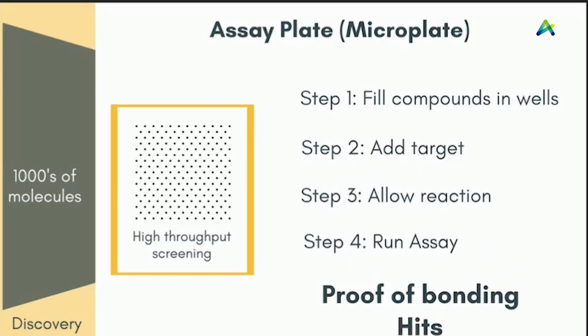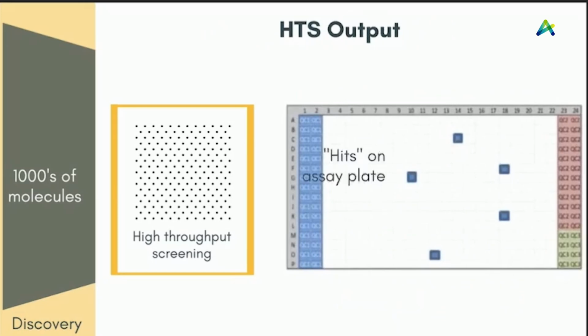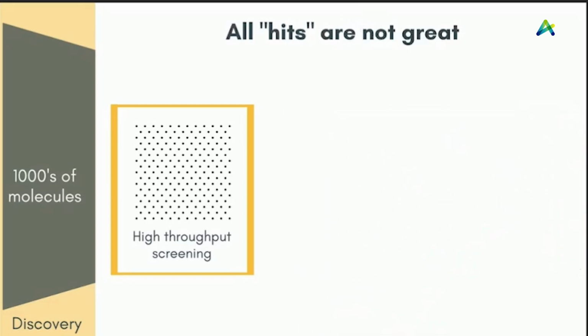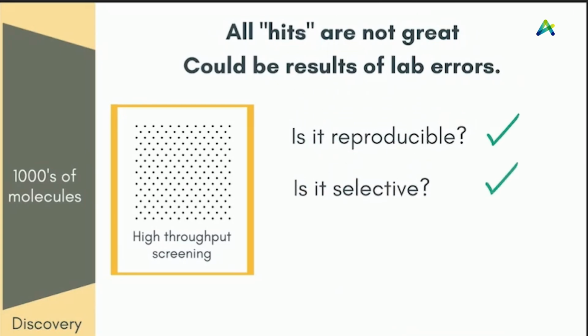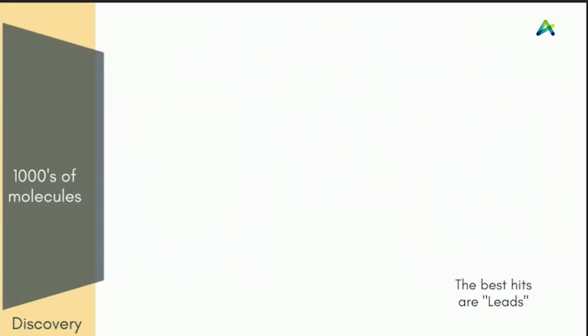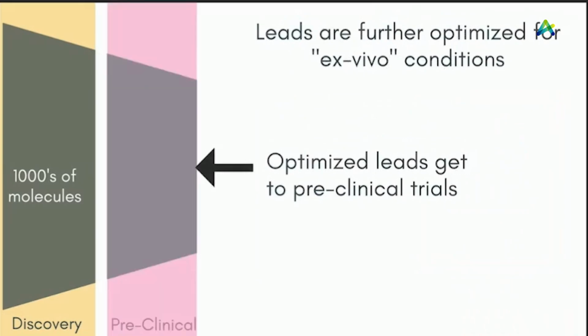The output from an HTS run would look something like this. The blue wells indicate hits. Not all hits are great. Some are just accidents or results of lab errors, so they need to rerun the assay to see if the results can be duplicated, and then to see if the binding is selective. That is, the compound doesn't bond with unrelated biomolecules also. The hits that pass these further requirements are called leads, and only the most optimal leads make their way to the next stage of drug development, preclinical trials on animal models.